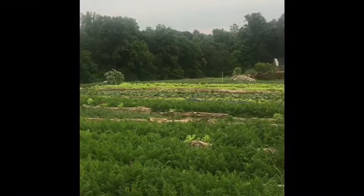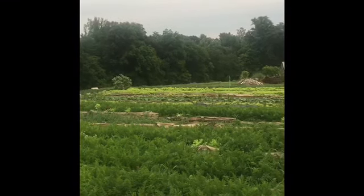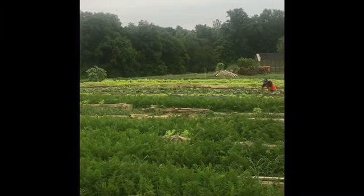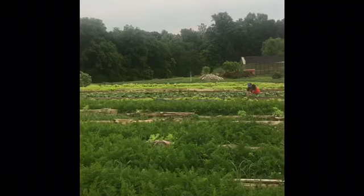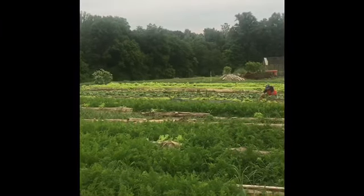Every night we go on a field walk and check out what's happening on the farm, and so we thought we'd invite you all to join. So I thought I'd kick this one off by taking you on a tour of what we call Field A. This is where we have a ton of our direct seeded crops growing.